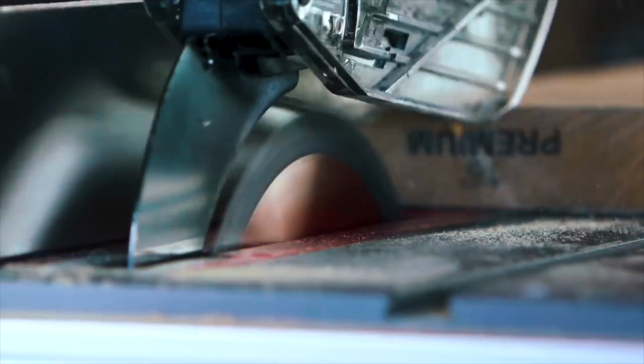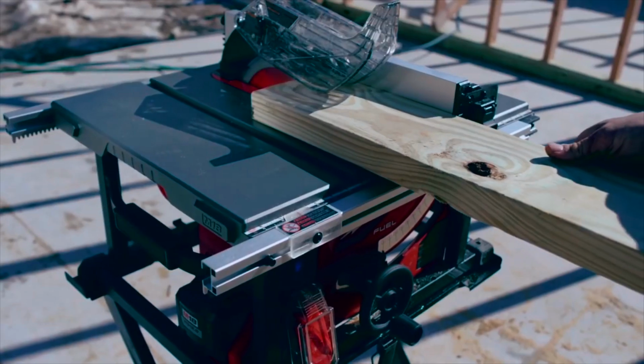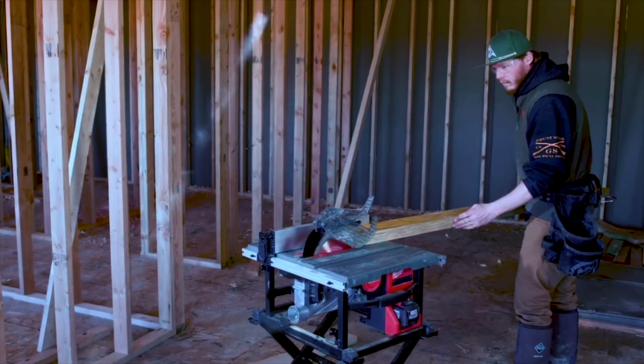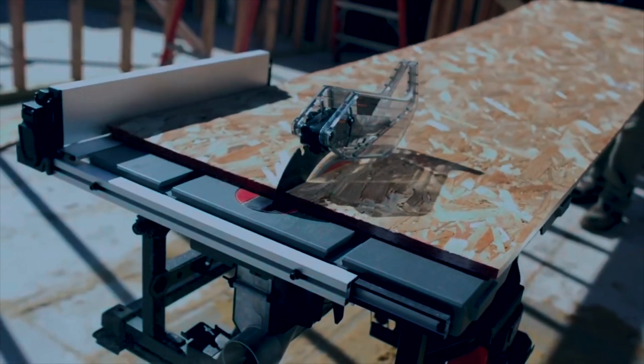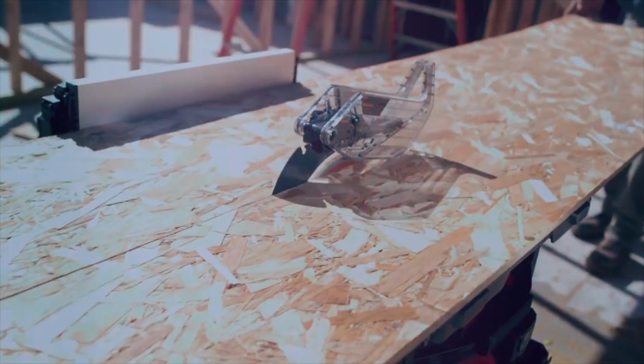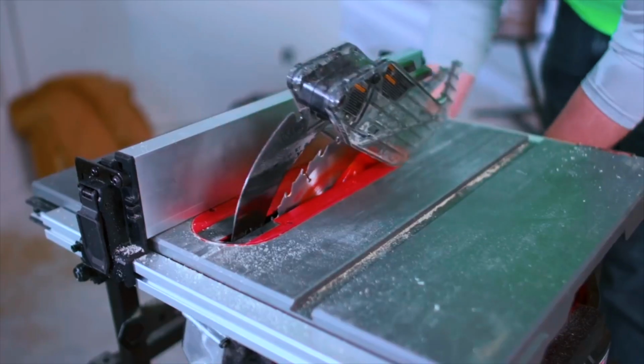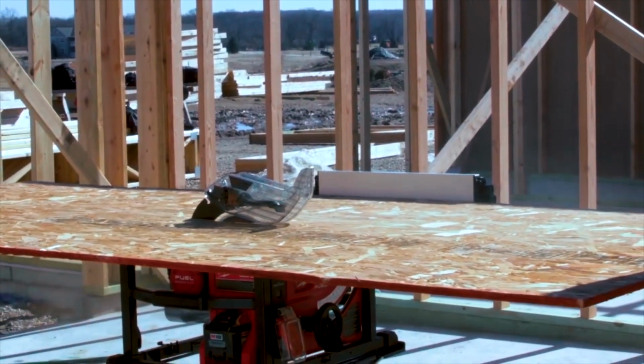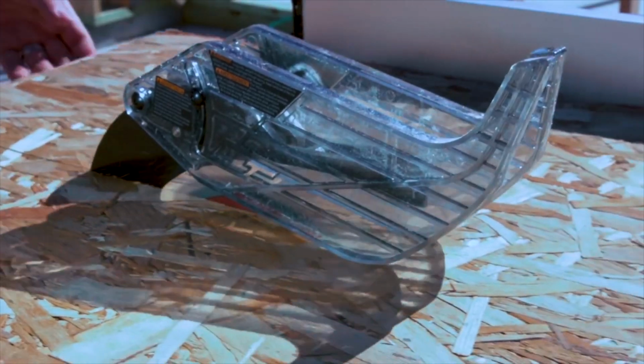If you're after a powerful, portable table saw that delivers excellent performance without the cord, the MILWAUKEE M18 table saw is a top contender in 2025. MILWAUKEE has packed a ton of features into this tool, making it ideal for professionals who need power and flexibility on the job. This saw offers the cutting power of a 15-amp corded saw, delivering 6,300 RPM, perfect for a variety of materials and cutting tasks.